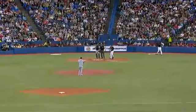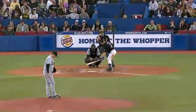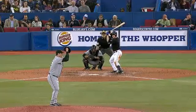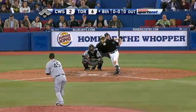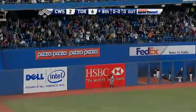Bottom of the 8th, and Jenks is set to face Aaron Hill, Alex Rios, and Vernon Wells. With Toronto leading 6-2, vying for a 3rd straight win over the White Sox. Hit to left field, and well hit at that. Say goodbye. Another home run for Aaron Hill.